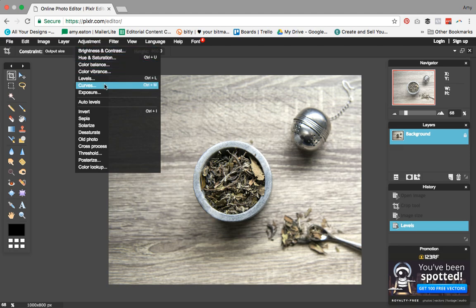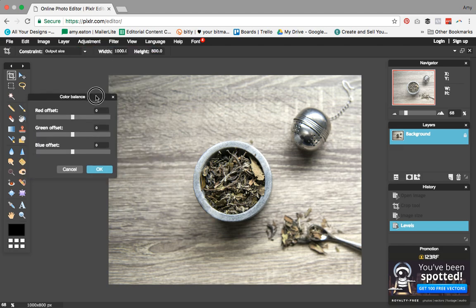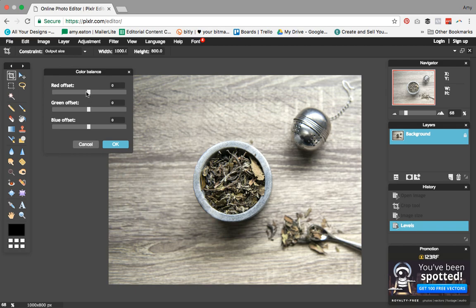You go to Adjustment and Color Balance. This can look really confusing at first, but bear with me. The image is concerned with 3 sliders, red, green, blue, RGB. If you slide this to the right, you can see the red tones increase. If you slide it to the left, these are the cyan tones. I think that's how you pronounce that. That's how I call it anyway. So if I were to have an image that has a really reddish tone, I can balance that out by pulling it to the left.